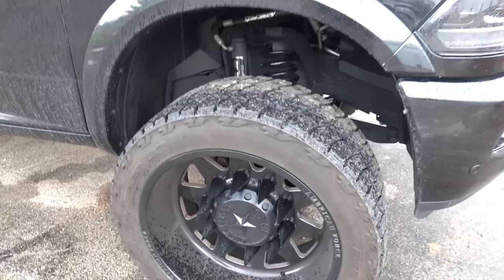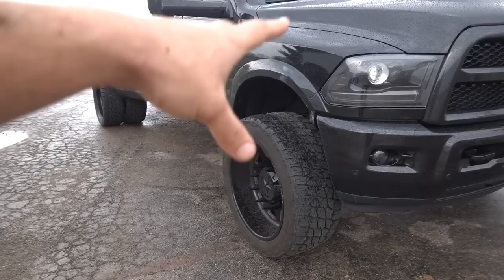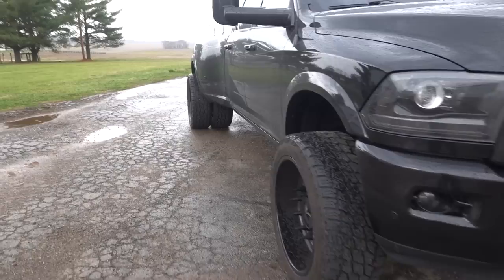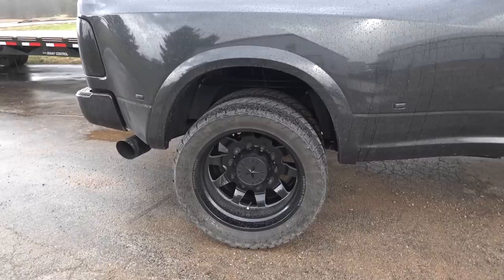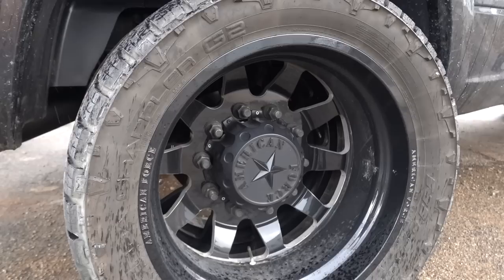But American Force Independence 24s and a true 35x12.50 tire on that. So 24 by 12 normal wheel in the front, which honestly gives it such an absolute tough look. It is super awesome. I am honestly in love with the new look. Got the Shifted Industries spacers on the back. And again, we need to get some painted caps for the back. So true 10-lug, got the adapter in the back.